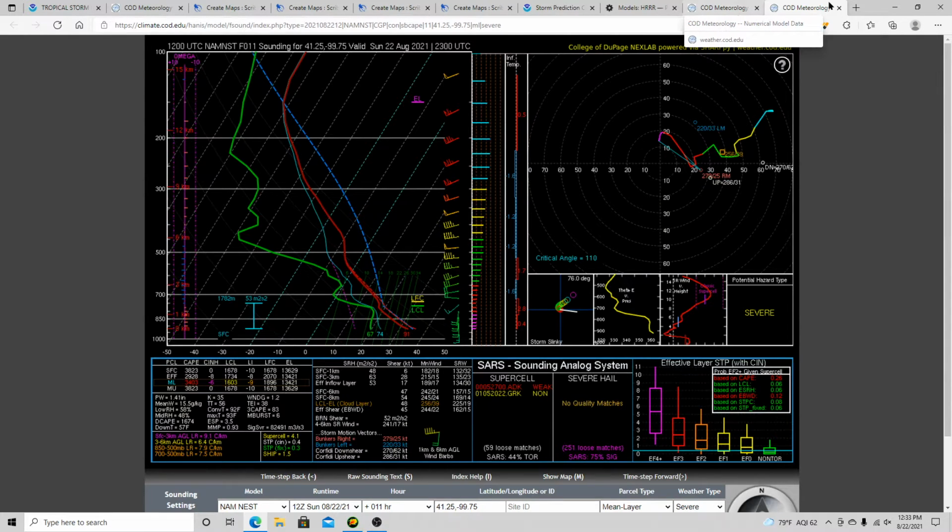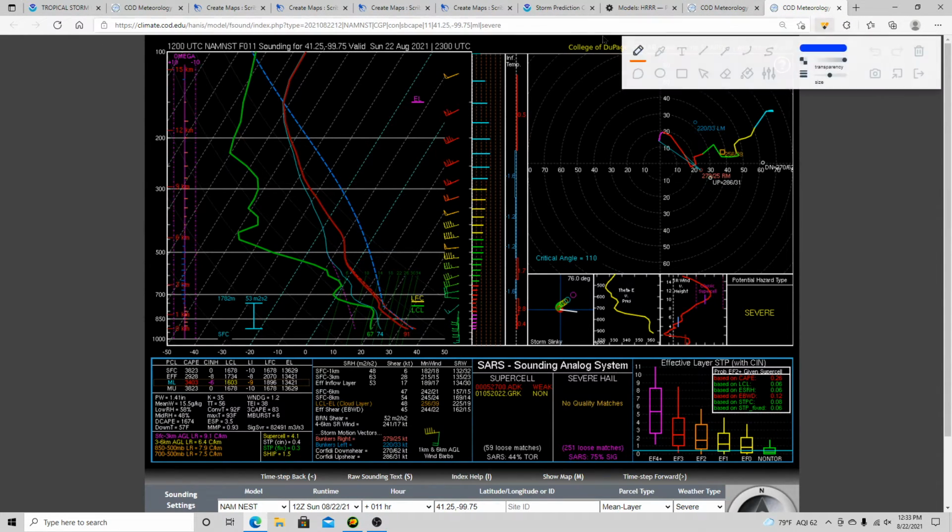Alright, so this is a little bit more accurate. Okay, so this is correct. Again, strong low level lapse rates here. That could lead to a pretty good damaging wind setup. And downdraft CAPE is pretty strong here. There is some wind shear in knots as well to work with, so some of this stuff could become a little organized.